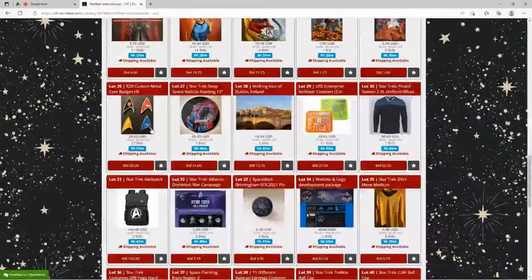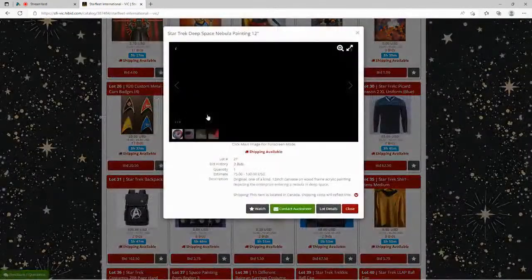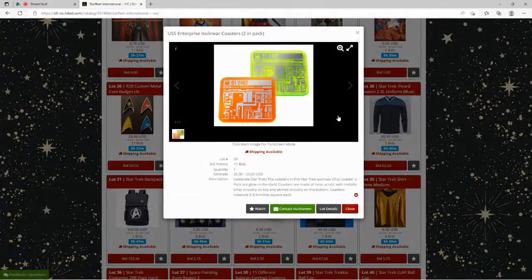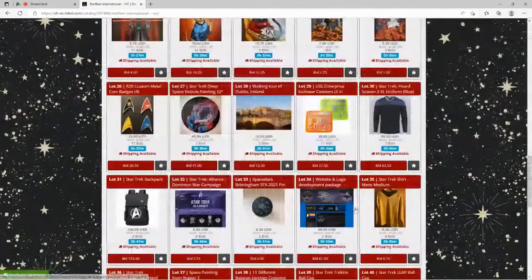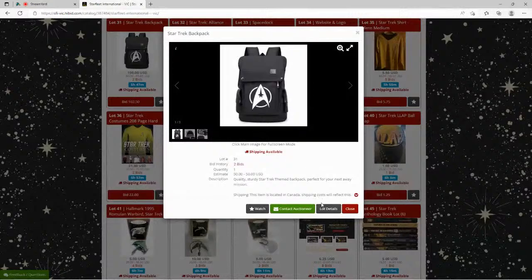Let's see. The set of 4 custom badges out of Region 20 is at $20. At $40 is the DS9 Nebula painting. Walking Tour of Ireland is at $13. The Icelandic Coasters 2-pack is $26.50. The Picard Season 2 blue uniform is at $60. The Star Trek bag is at $100.